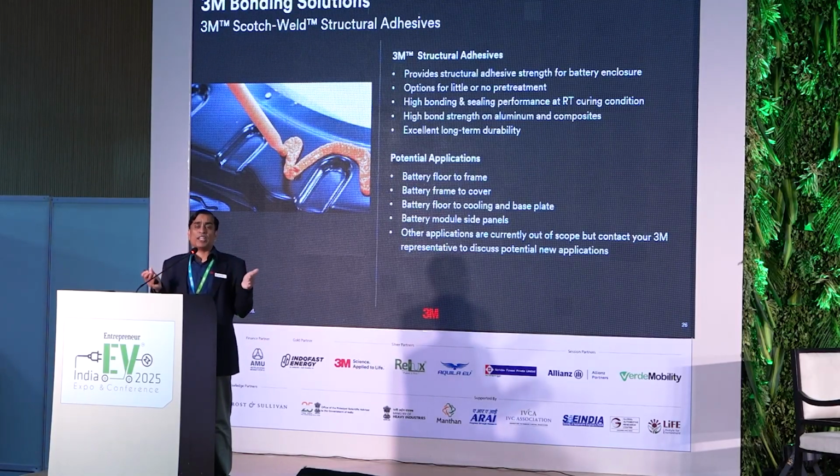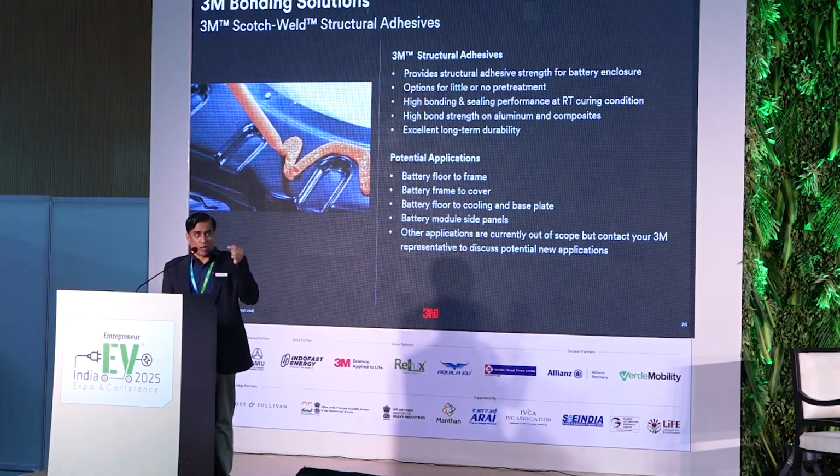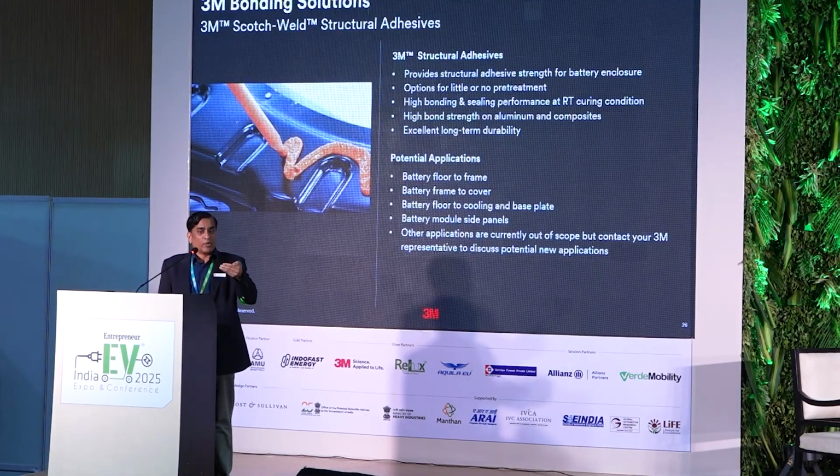There are different ways, because as the industry in battery is lightweighting, a lot of engineered materials come into place. But we cannot do away totally with metal. So when we have metal and plastic together, there are different side panels that come into play which need to be bonded, where you need to retain the structural integrity of the metal. So you can replace plastic, but how do you give structural integrity overall to the system? That's where the structural adhesive plays a role.